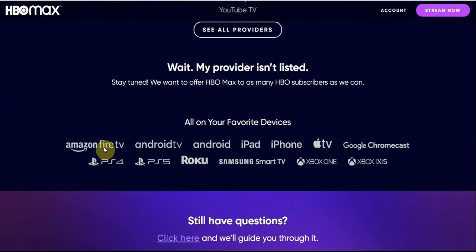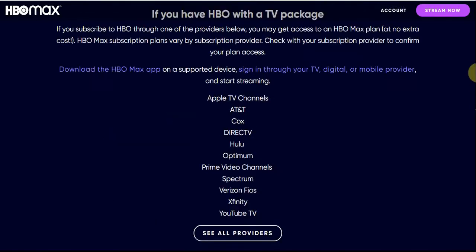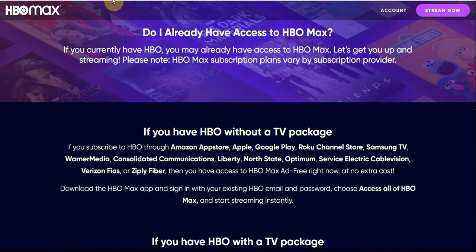At launch, HBO Max was not available on any Amazon devices or any Roku devices. They are now available on those 2 platforms, and quite frankly, they're available on almost every cord-cutting device, with the exception of certain smart TVs, right? They're not going to be available on every smart TV, but you see they're available on Samsung smart TVs, Xbox, PS4, PS5, you name it. You can cast it, so you're going to get your HBO Max content.